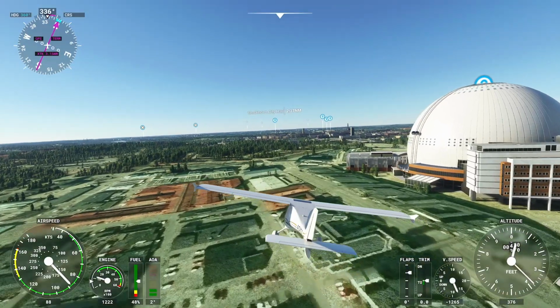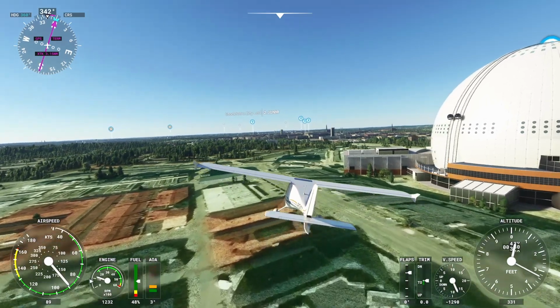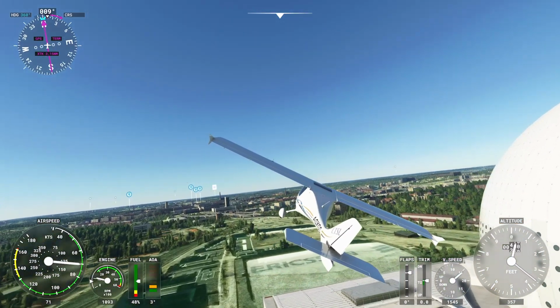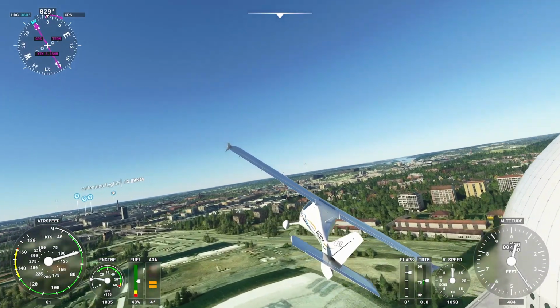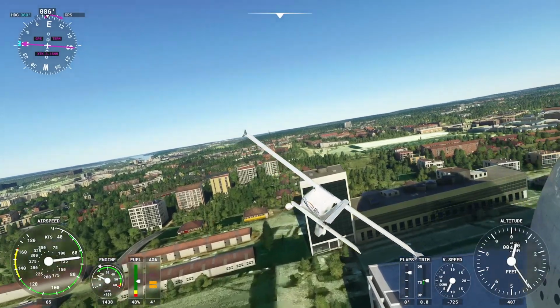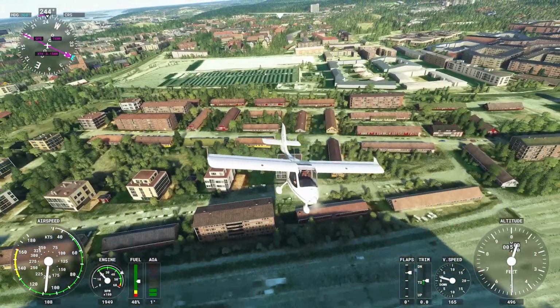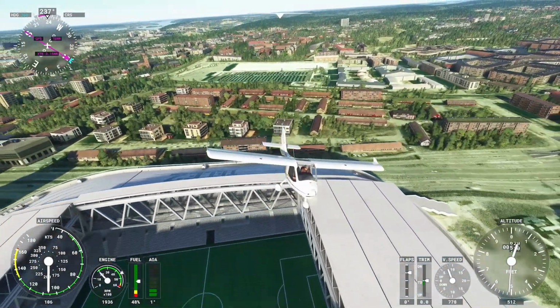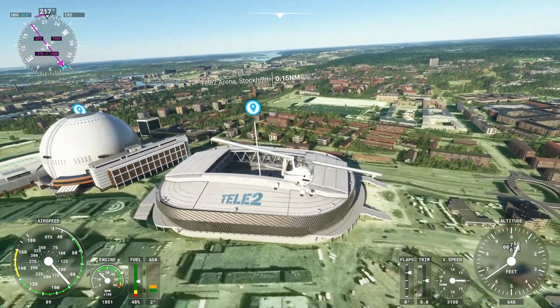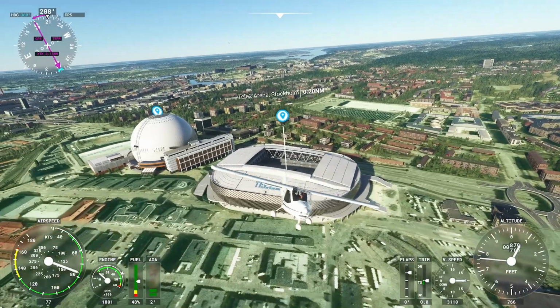This is the Globe. Nowadays it's called Avicii Arena, and it's a hockey arena built in the late 1980s. It's located just south of the city center, and the neighbor is a football stadium called Tele2 Arena. The surroundings here are looking quite bad, so hopefully we will get an update.